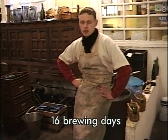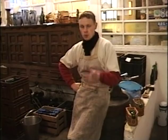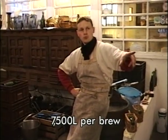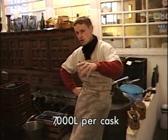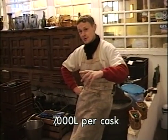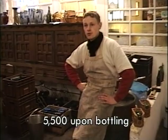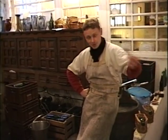With one brewing, after 2 to 3 years in the cask, when we pump the wort onto the cooling tank, we have 7,500 liters. During the night, we have an evaporation of 200 or 300 liters, so we fill the cask with a little bit more than 7,000, and when we bottle it, we have only 5,500, no more. So over 2 or 3 years, we lose a lot of beer through evaporation. For this reason, this beer is very expensive. Not the price, but the fabrication.